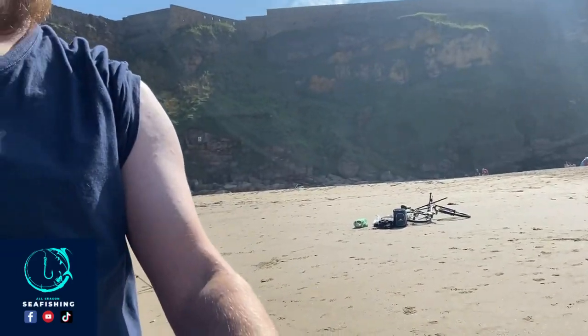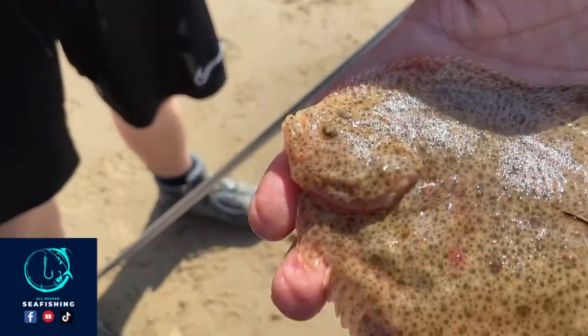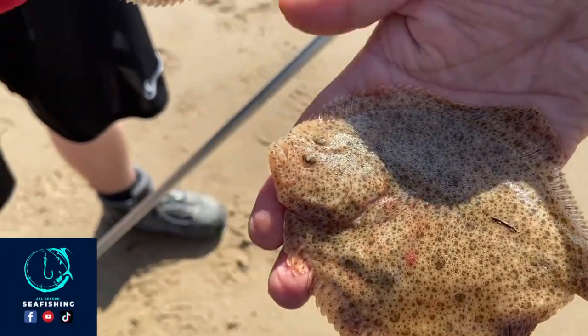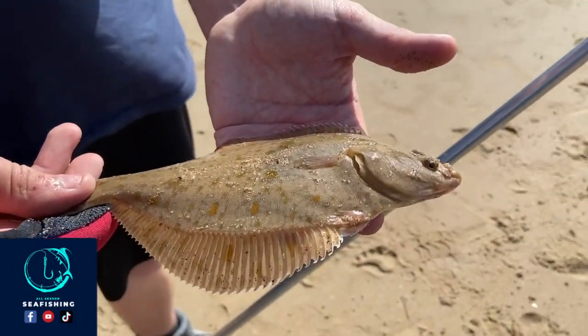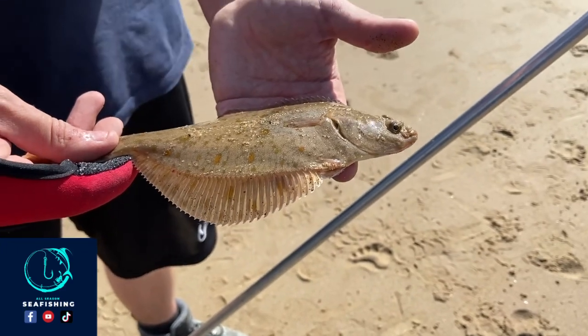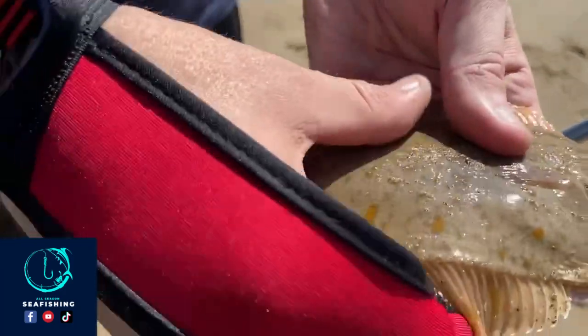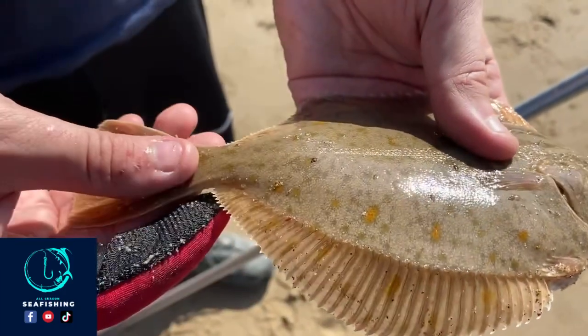Right, me and Martin both caught there. That one's mine. Tiny. And there's Martin's. Tiny. So that's three fish, that's a nice little place, haven't we? Lovely stuff.